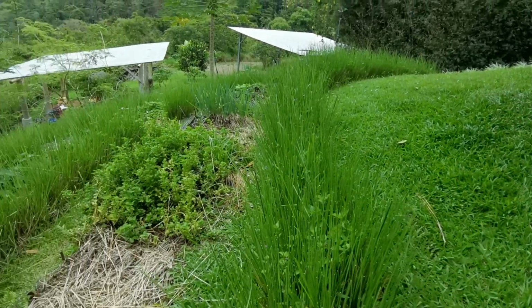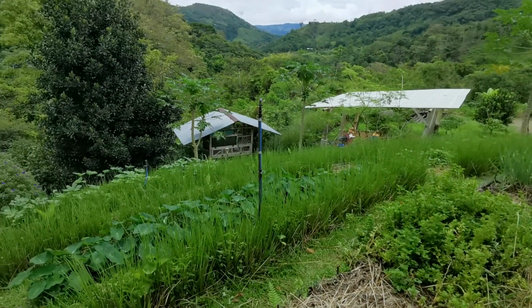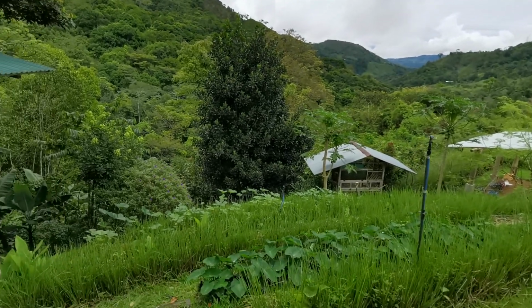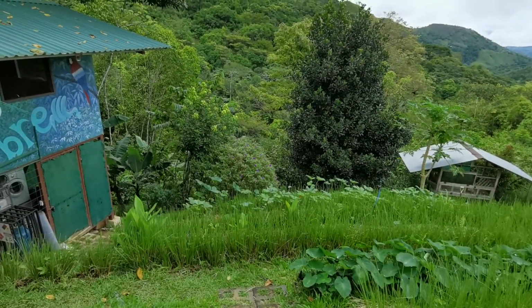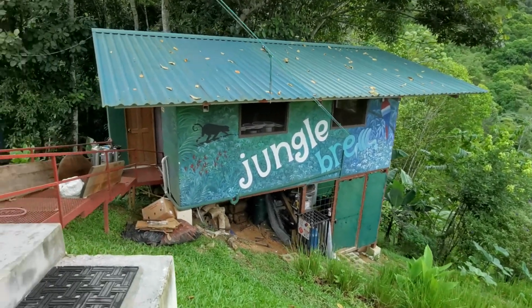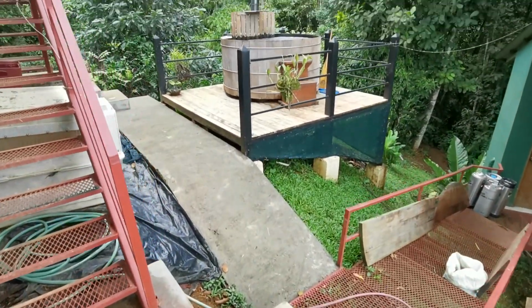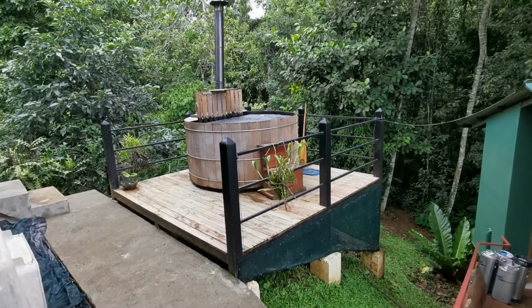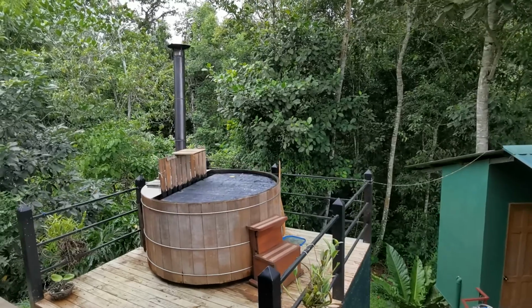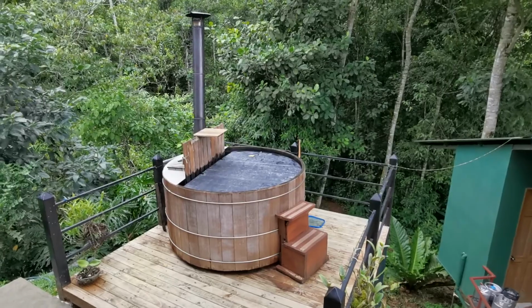Looking out over the front yard, a chicken coop, a jackfruit tree, you can see the size of it, and then the lower orchard down there, the brewery. And if you followed us on Facebook at all, there's no way you haven't seen our baby. And there she is. And there's a fire going in it now for later.